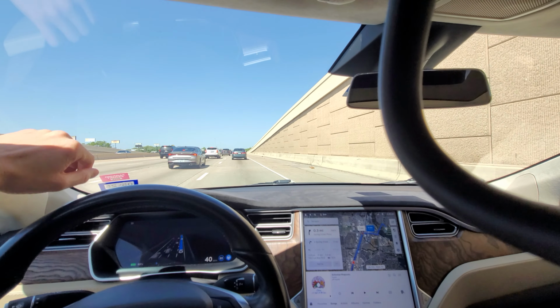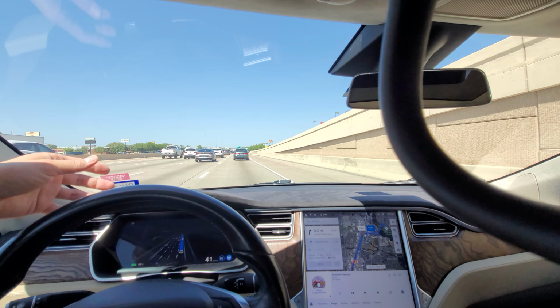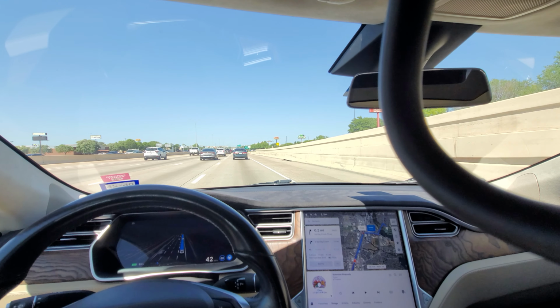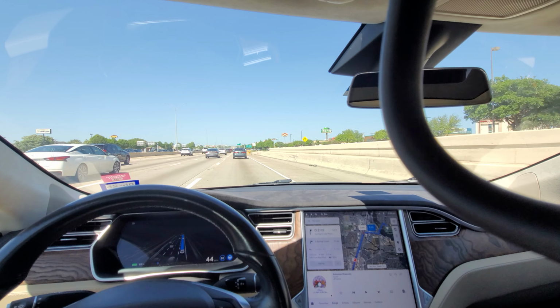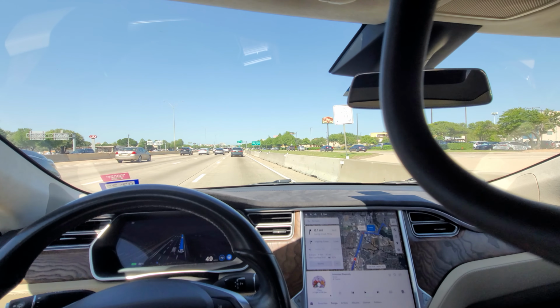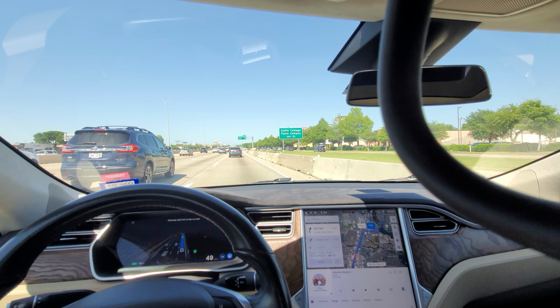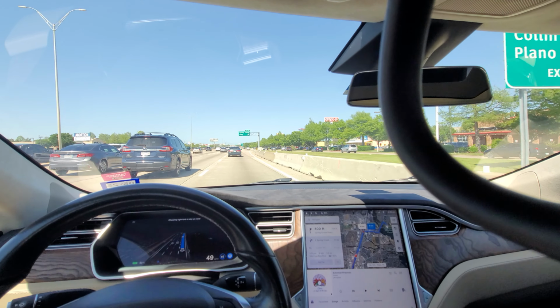And then that white Cadillac you can see up there, that one had started to kind of come into our lane a little bit, but the car did a good job of keeping away from her, and nothing happened. It was fine. She did great. Yeah, no overreactions, no underreactions. No sudden stops.